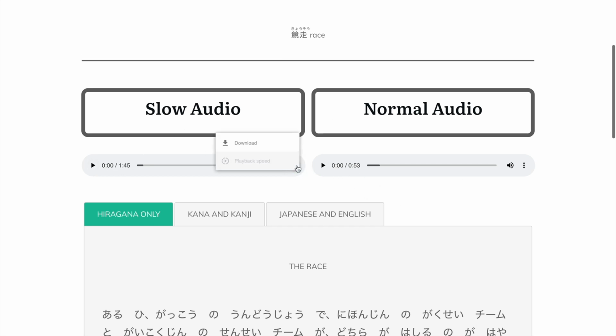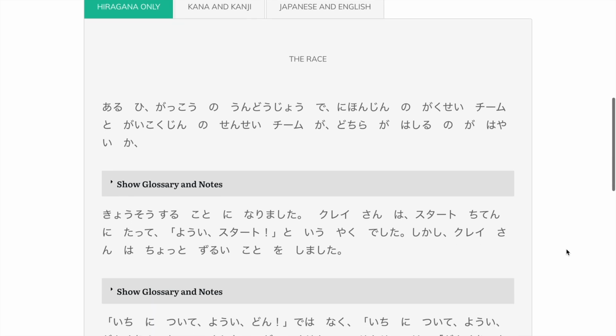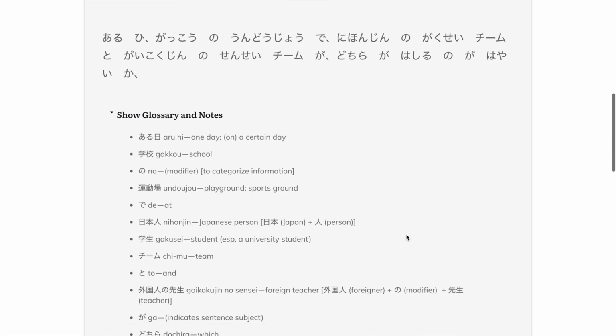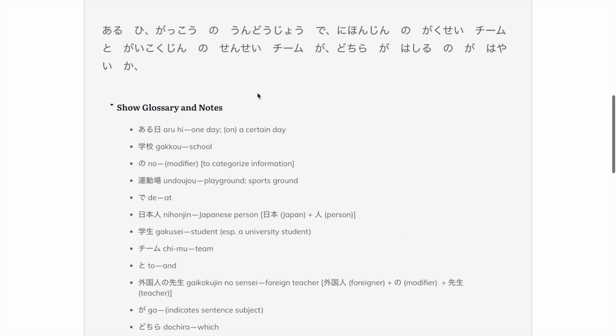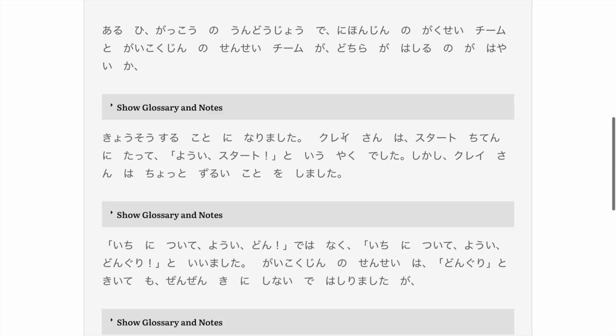The tabs let you choose between several versions of the story. The Hiragana tab is for those who have just learned Hiragana and want to practice reading. To help with understanding, this section has spaces between words. Read each sentence and then tap the Show Glossary and Notes to see a complete vocabulary list with grammatical explanations.